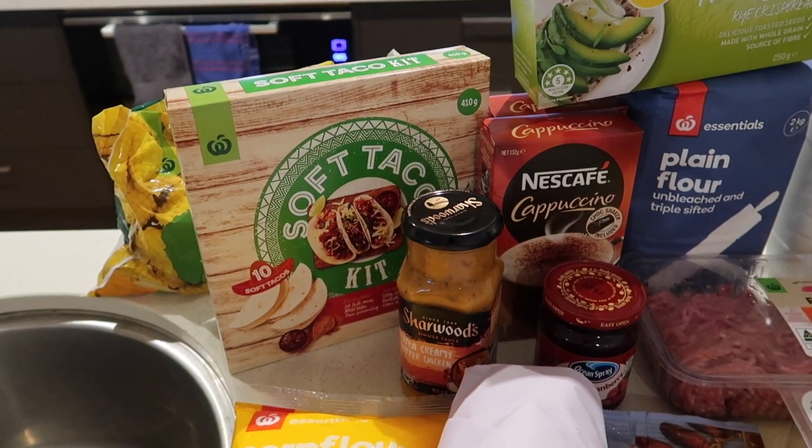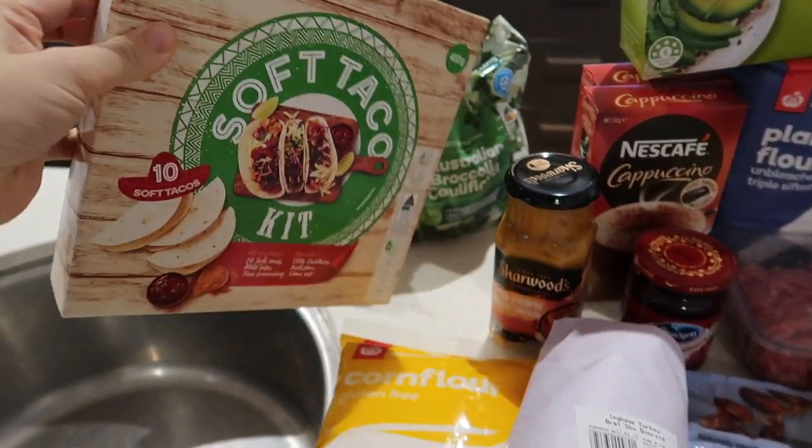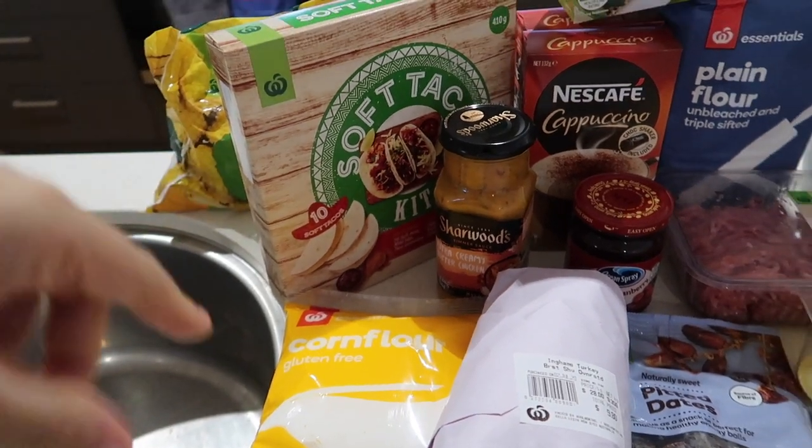Then I got my soft taco kit. Just grab this one. It was cheap. I just didn't want to make my own kind of stuff. Just going to use that.